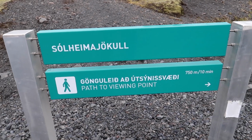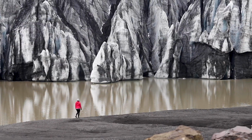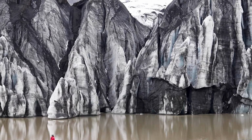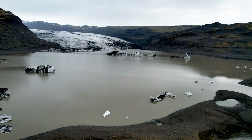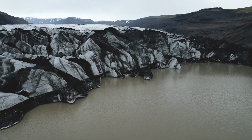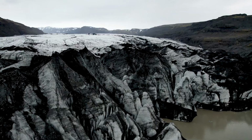Solheimjökull Glacier is a short detour off the Ring Road, and you can take a nice wide path just a short distance to get right to the base of the glacier. The glacier doesn't have as many icebergs as larger glaciers down the road, but it is unique and will be less touristy than the more popular glacial stops.